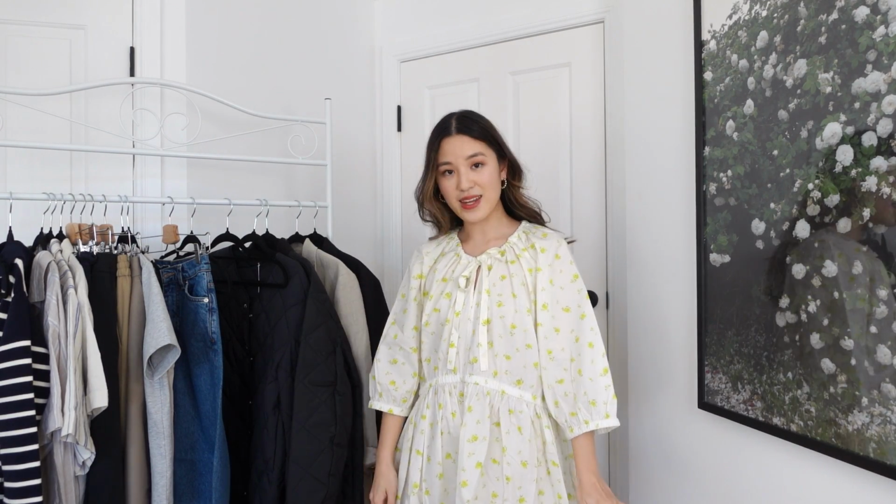It is so light and breezy to wear because nothing is really touching you and everything is very loose. I don't really have any complaints whatsoever. It's just a beautiful option.